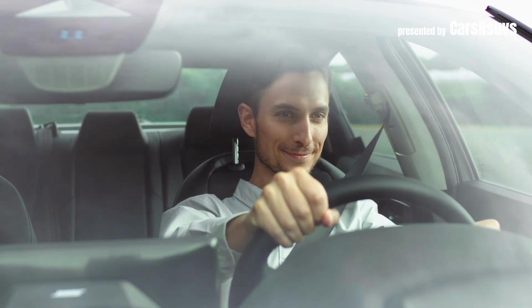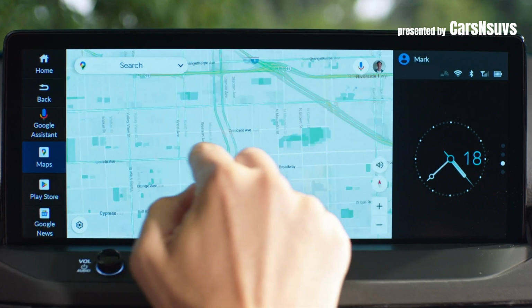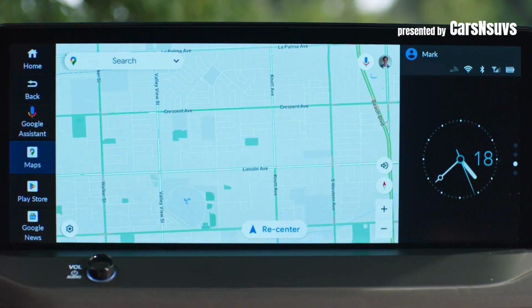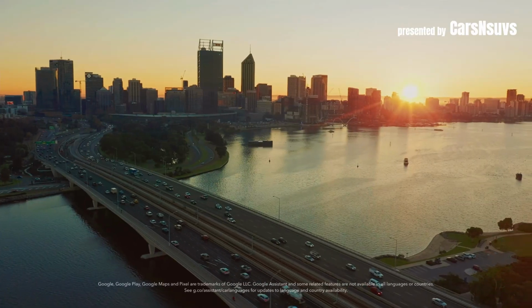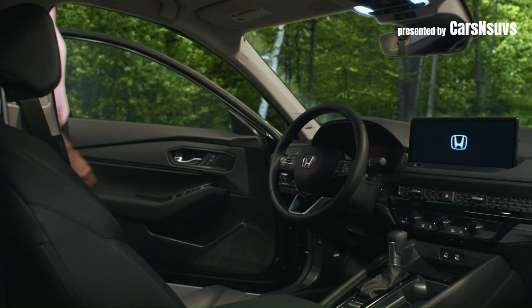miles. With hands-free help from Google and a responsive screen, you can enjoy the same ease of use as your smartphone. The new Honda with Google built in. Hey Google, call Lily. Hi Lily, how have you been? You can now enjoy the convenience of Google apps and services from the comfort of your Honda.